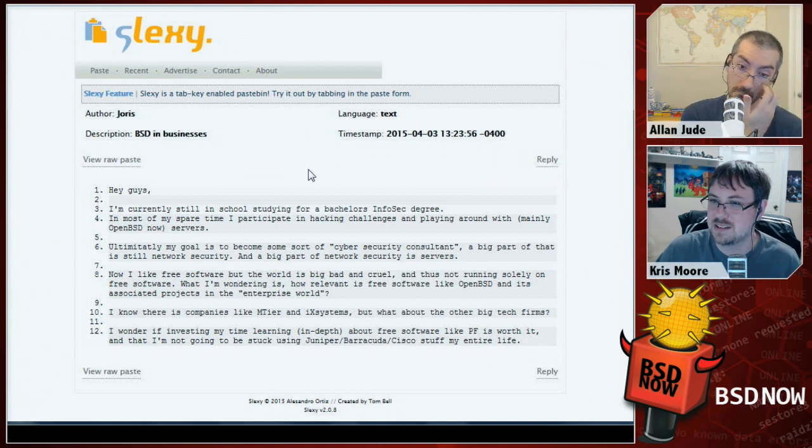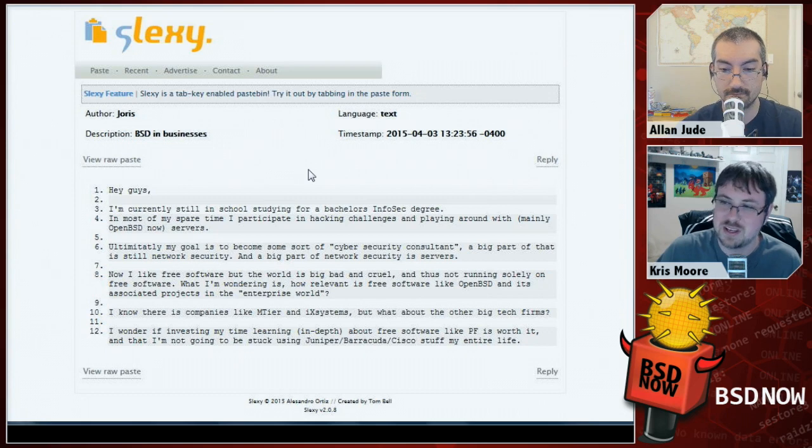A big part of that is still network security, and a big part of network security is servers. Now, I like free software, but the world is big, bad, and cruel, and thus not running solely on free software. What I'm wondering is, how relevant is free software like OpenBSD and its associated projects in the enterprise world? I know there's companies like M:Tier and iXsystems, but what about the other big tech firms? I wonder if investing my time learning in depth about free software like PF is worth it, and that I'm not going to be stuck using Juniper, Barracuda, Cisco stuff my entire life.